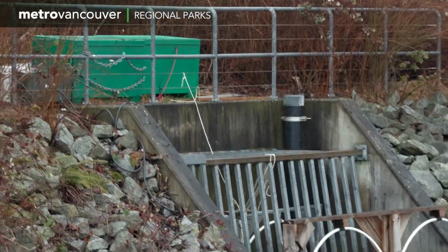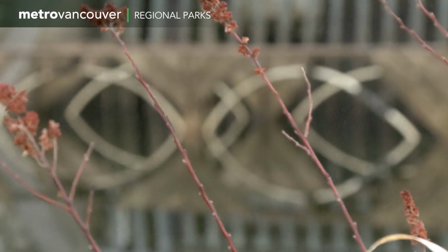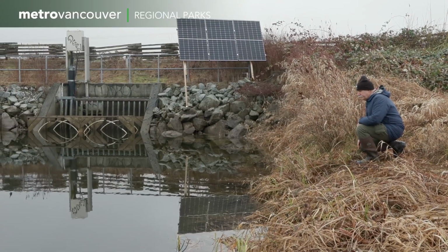This is the first study to use individual fish tracking to assess juvenile salmon passage through flood control structures. One of the floodgates is a new self-regulating model. It allows fish more access to off-channel habitat while also helping to prevent flooding.